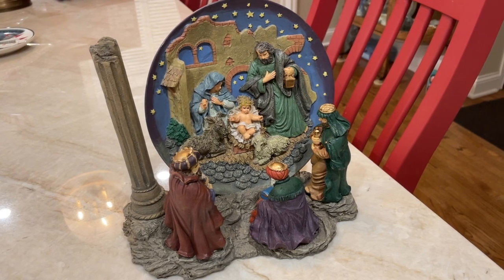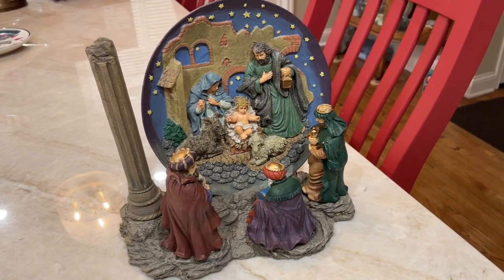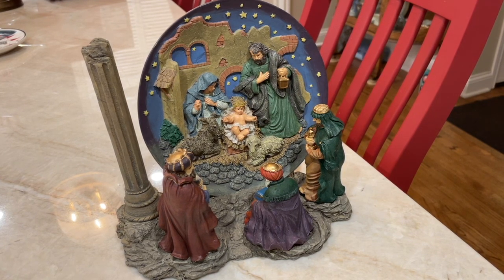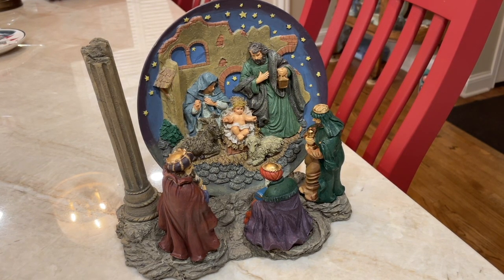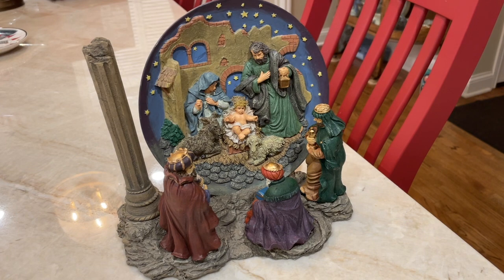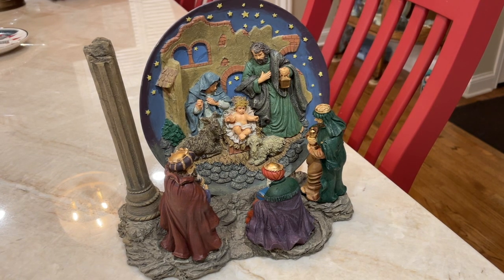Here's the second nativity, and this is the nativity that Jackie Hubbell, my second daughter, gave to me probably when she was maybe in the 3rd or 4th grade. The little Catholic school that they went to called St. Cyril's did the sweetest thing at Christmas.